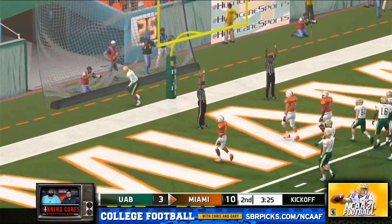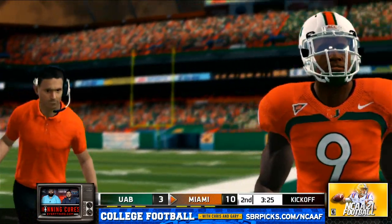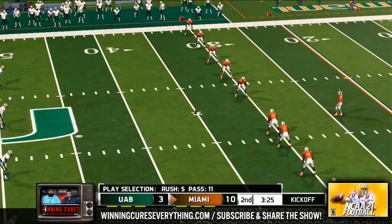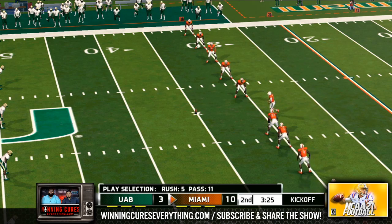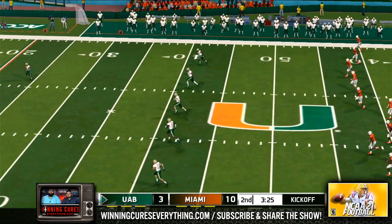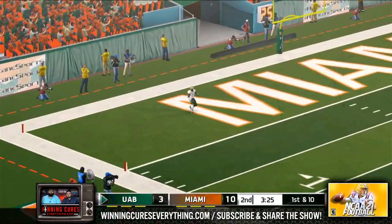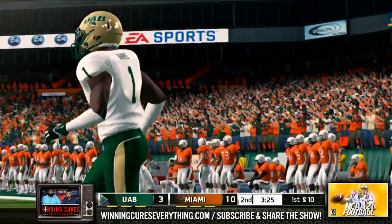Tacks on the extra point. A 5-play, 70-yard drive, and they get it in for 7. Well, when you can throw the football as well as these guys can, you don't necessarily always have to have a balanced attack because you're so proficient throwing the ball. So our score, 10-3. And it goes into the end zone, down for a touchback.